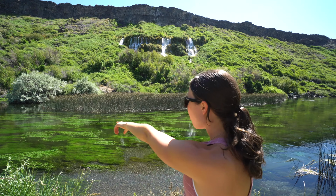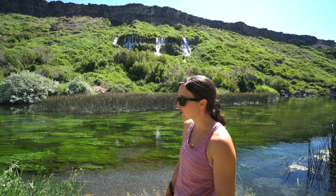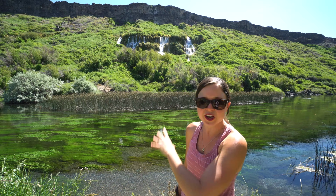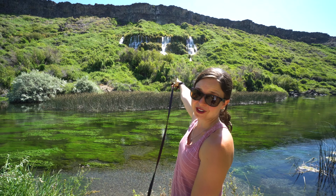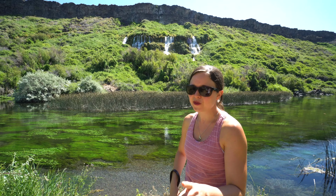But you can see all the super clear water, and he said the water's so clear because it cleans itself on its 100-year journey to get here. So that's why it's extremely crystal clear. And just like yesterday at the Blue Heart Spring, it has this vibrant green color because of all the plant life underneath it. Just so beautiful. And I can't even count how many waterfalls are on this right now. There are so many. We're gonna try to fly up the drone and see if we can get a closer look.